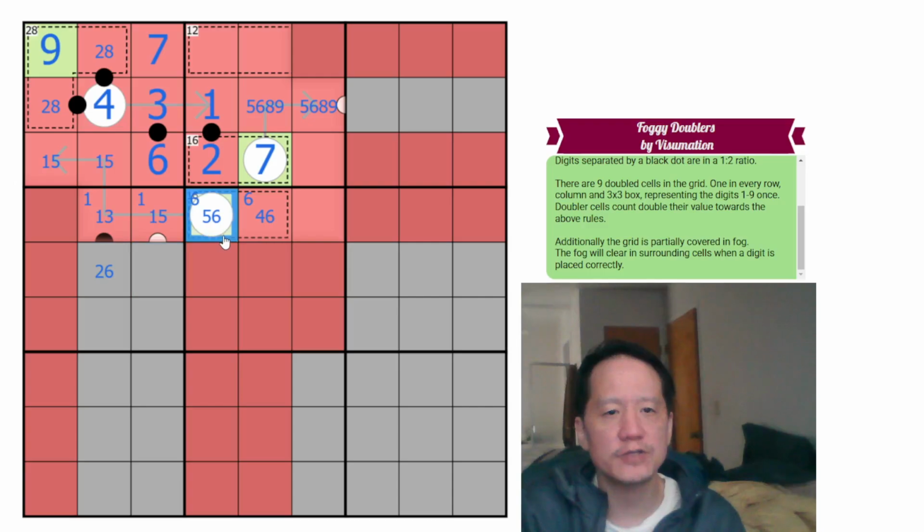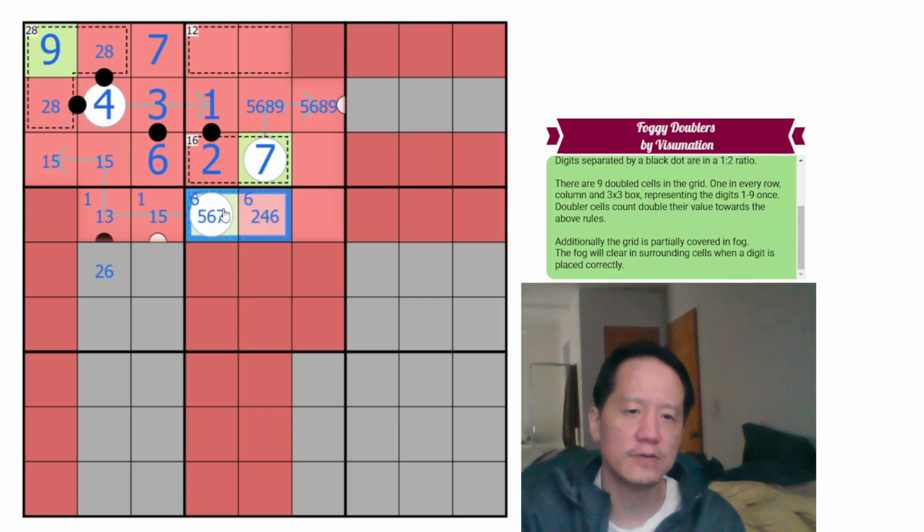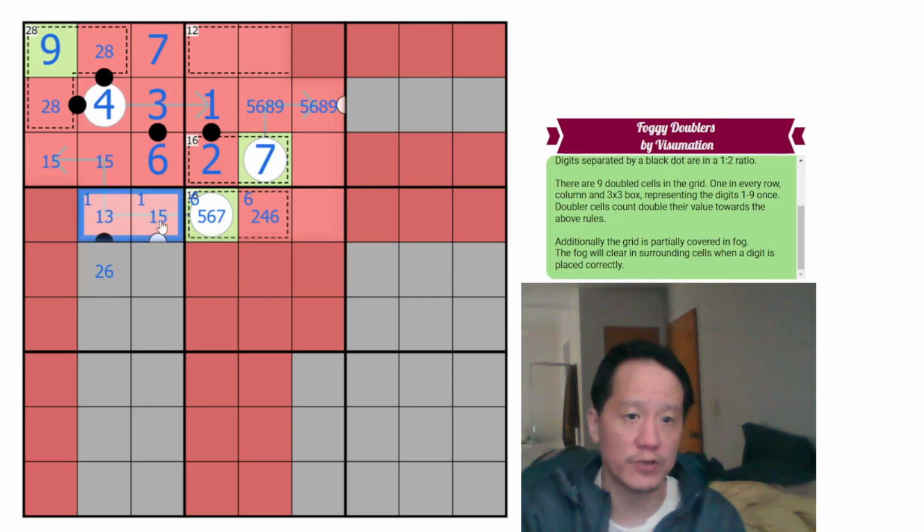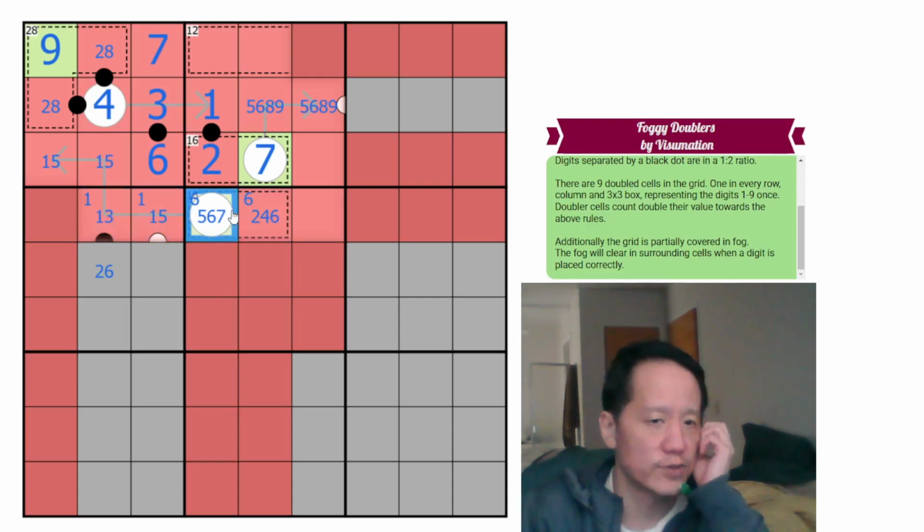Oh, wait, no. This can be 7, too. I forgot about that. So this is 7 and 2. I don't know how I got 8 there. So if this is 7, this could be a lot of things then. This would be 14 total. So this is 6. This would be 8 then. So it could be 1, 7, but the 7 can't be in a doubled spot. It could be 3, 5. Okay, well that works. It can't be 2, 6 because this would be 2 if with the 7.